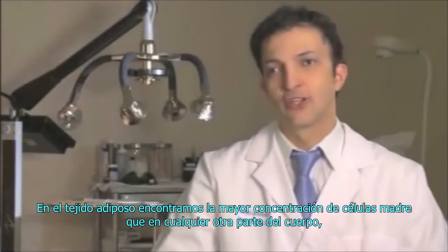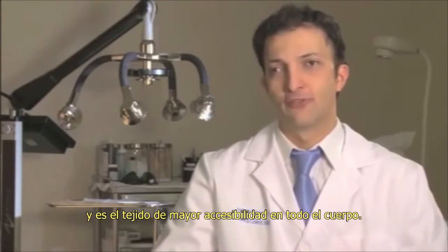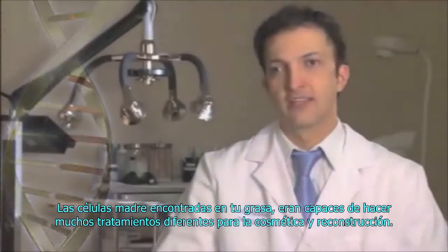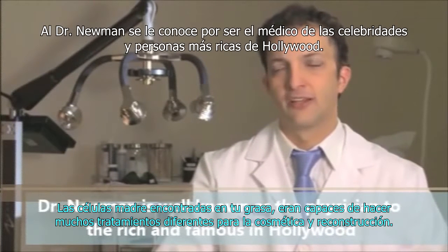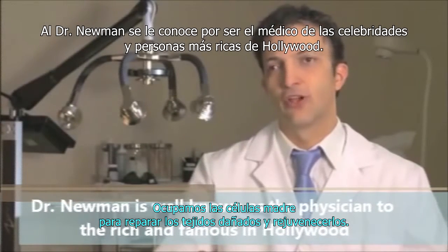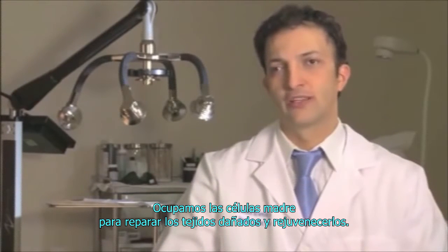In the fat tissues, these adult stem cells are the most concentrated amount of stem cells of any body tissue, and they're the most accessible of all body tissues. With stem cells found in your own fat, we're able to do many different treatments, both cosmetic and reconstructive, using the power of stem cells to treat damaged tissues and rejuvenate them.